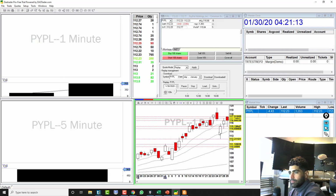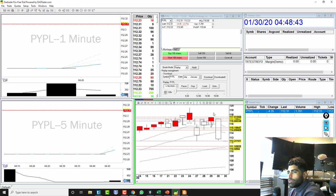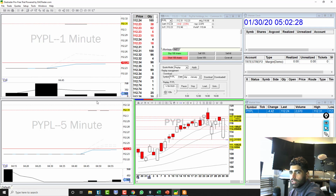So again, this is a daily chart that you have. Again, I don't want to see the date, and this is a bug. I think this is something they have to fix, because if they show the daily chart, you kind of know what's going to happen. So that's a little bit of a bug in it. See, it just starts happening.